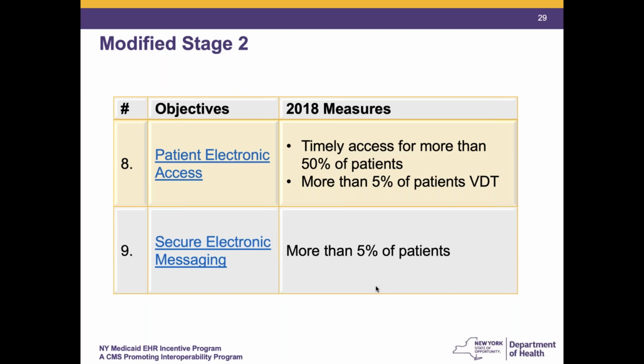Additional information on the details of satisfying this measure can be found on the Patient Electronic Access tip sheet on the CMS website. Objective 9, secure electronic messaging. In 2018, more than 5% of patients seen by the provider during a reporting period must be sent a secure message using the electronic messaging function of the certified EHR technology.